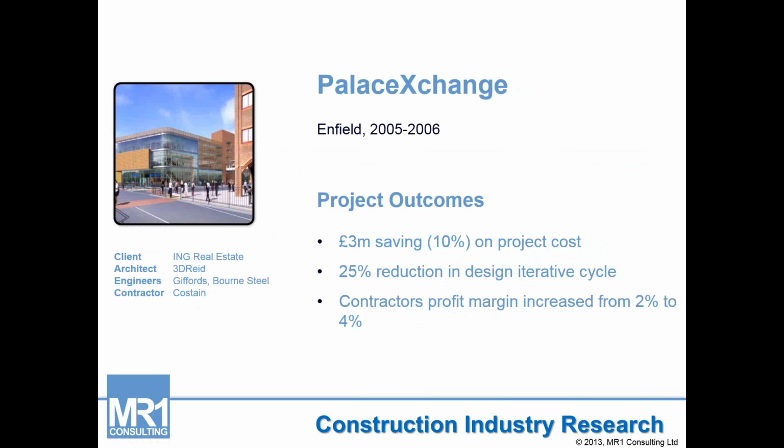The outcome of this work, by training and mentoring the people, was £3 million in saving on the project costs to the client, and a 25% reduction in the design iterative cycle. What was interesting in that, although we couldn't get figures from the architects at that time, they did actually specify that they were using 25% less resource in creating the design and were recreating it in much less time. The contractor's profit margin was increased from 2% to 4%, so a 100% increase in the contractor's profit margin. All positive actions of using this method of working.